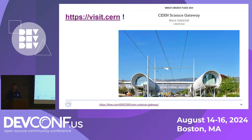Time recently published their list of world's greatest places to visit in 2024. And the CERN Science Gateway is among one of those places. There's a nice link over there if you want to read about it. I would encourage you to visit. visit.cern, right? So it's quite simple. You can remember that there's this link over there.